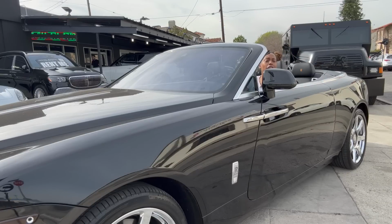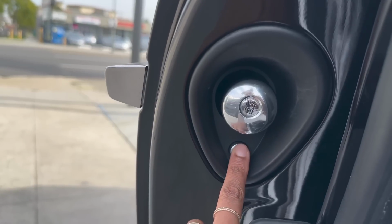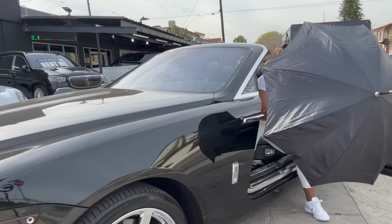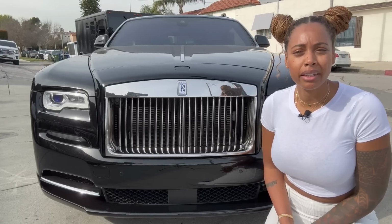And also, when I arrive to my destination, because no butler and the sun has been beaming on my head, I pull out my umbrella. Yes, oh my God, no more sun for me. All right, so let's start with the front end.